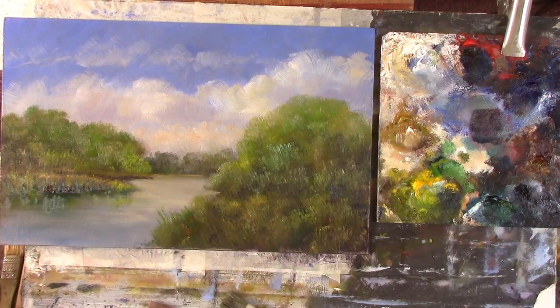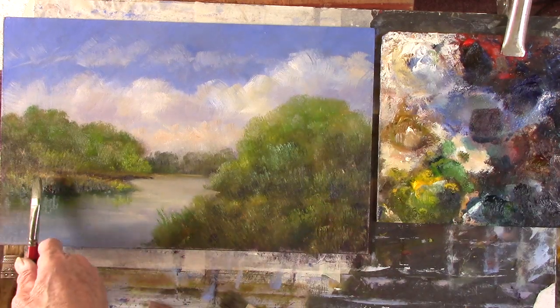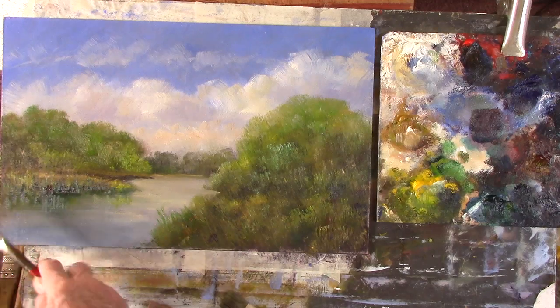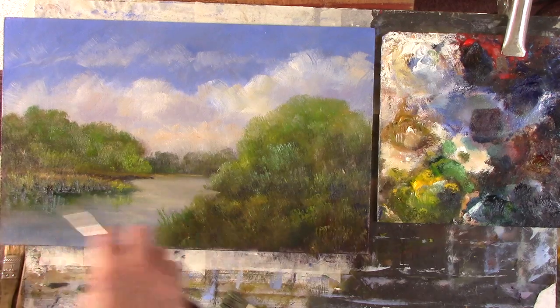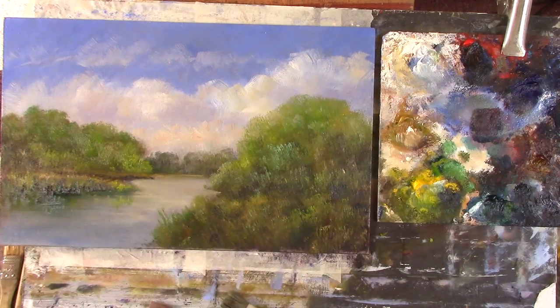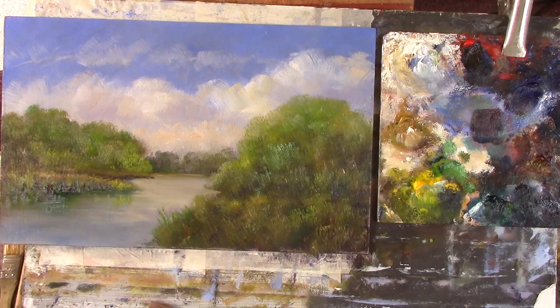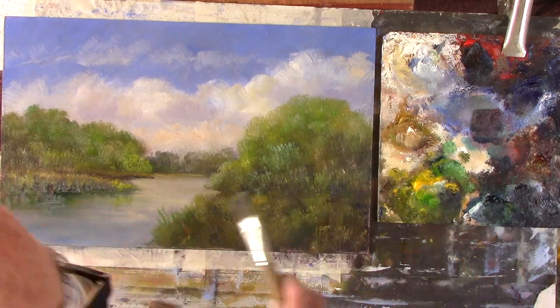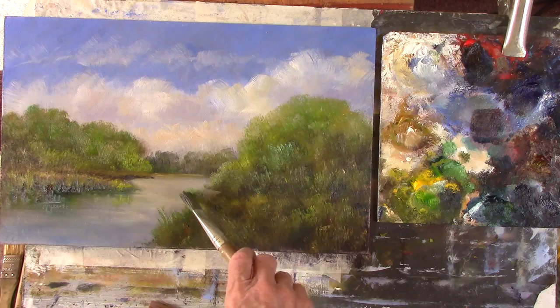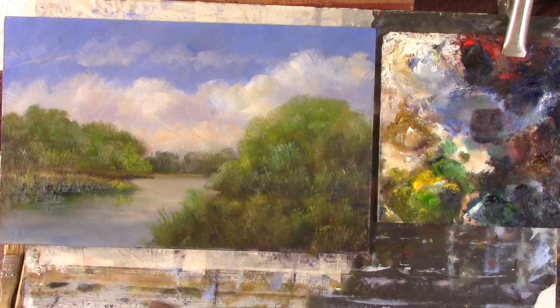Right. Now we've got a lot of movement in the water, so I'm not going to do much more than that. I just have got a bit of dark in here. Okay, well, I don't think I could do much more than that. Just bring this out a little bit. Oh, well, there we are. We've got a river, haven't we? All right, let's just take that off.